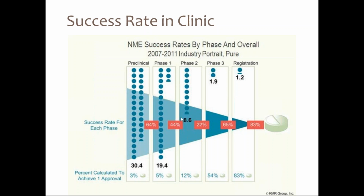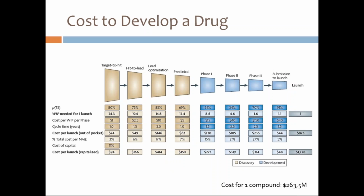And interestingly, once you go to FDA, 83% of drugs get approved, so it's actually pretty good, but only 1 in 3 ever make their money back, just so you know. So if you're a betting man or woman, don't bet on this.